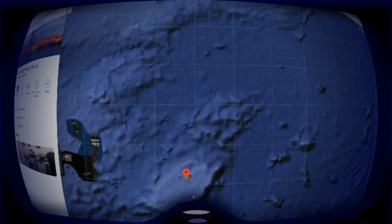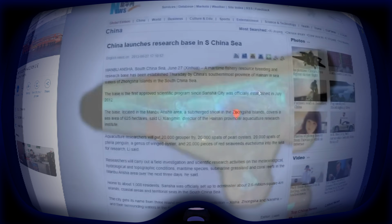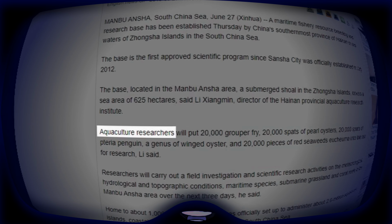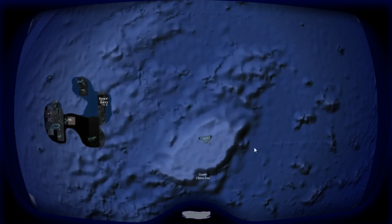On the other hand, here's an island north of the South China Sea that just has both sides of it blacked out. I'm not really sure what's going on there. I think this island is called Manu Ana. I read in an article that China set up a scientific research base on the island to study aquaculture. So it looks like there's a Chinese settlement on the island.